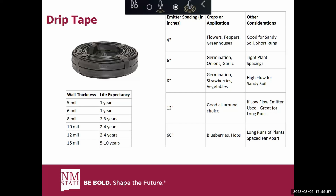So now we're getting into drip tape. Okay, drip tape is a flat shape, and you can see here that there's an emitter within the tape. Now there's different wall thickness for drip tape. Typically in a garden home situation, you can probably go with a 5 millimeter or a 6 millimeter, and it lasts about a year. But in a garden situation, this can last much, much longer. It depends on if, at the end of the season, you roll it up or how you deal with it. But if you take care of it, it can last much longer. These thicker drip tapes are really for if you want to put it in subsurface.